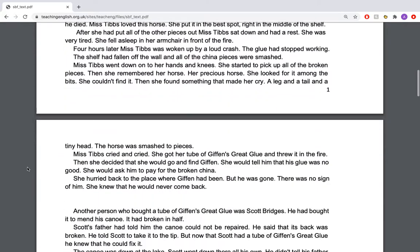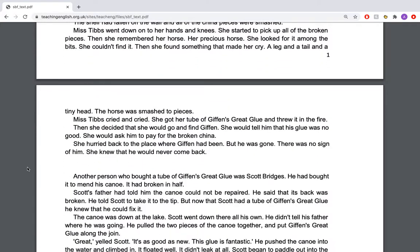Miss Tibbs went down on her hands and knees. She started to pick up all the broken pieces. Then she remembered her horse. Her precious horse. She looked for it amongst the bits. She couldn't find it. Then she found something that made her cry. A leg and a tail and a tiny head. The horse was smashed to pieces.